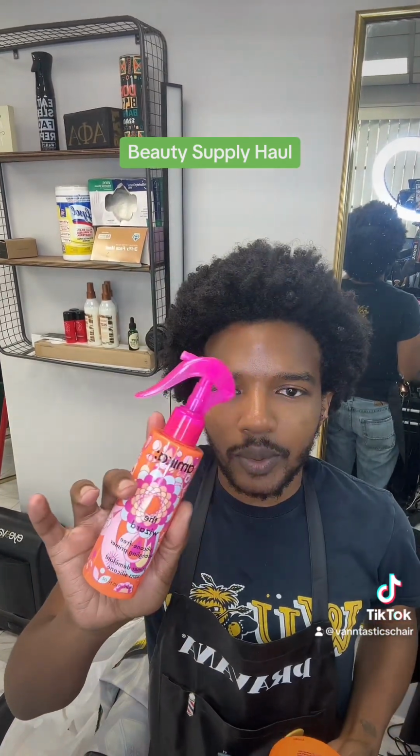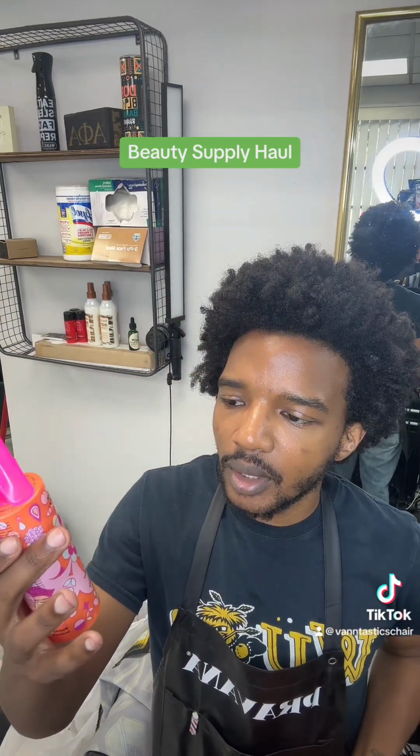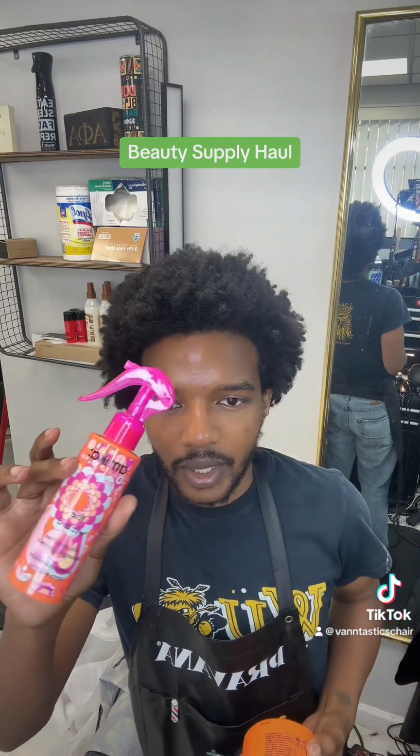So I got 2 products from Amika. This was not on sale. This was on the 15% off store-wide. I've tried this product before. This is a Wizard Detangling Primer, but this is a silicone-free one, so I was just like, why not try this while it's on sale?